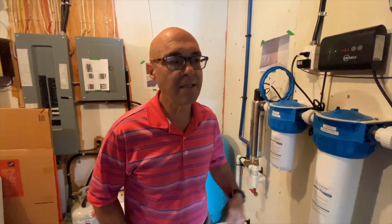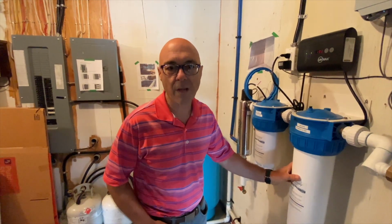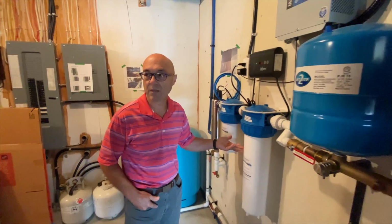The only difference is that this also works as a sediment tank, so my other filters have very little work to do. Instead of lasting a year, which you're recommended to change them every year, we change it every 2 years and it still looks brand new at the end of 2 years.